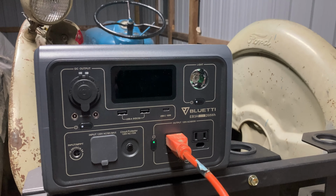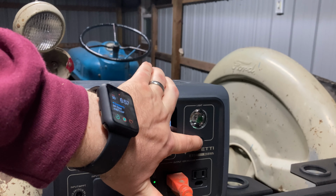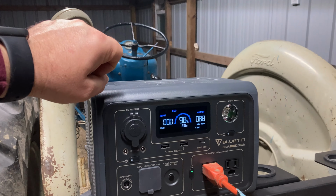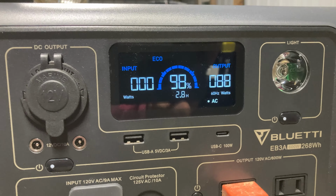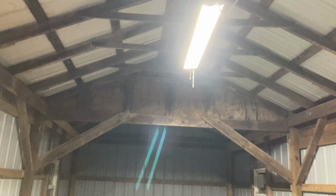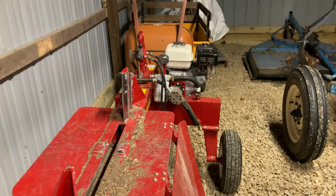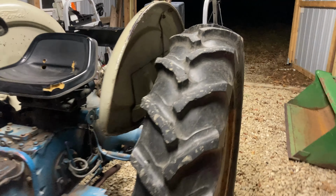The other really nice thing about the Bluetti is it does have this LED light. So when I was walking down here tonight, when you're getting to somewhere that doesn't have any power, it's nice to have that built-in flashlight. You can see here on the display we're using about 88 watts of electricity to power 2 LED shop lights up above, and they are giving us plenty of light here. I can see the splitter, the brush hogs back here. So lots of light here in the shed just being powered by the Bluetti.